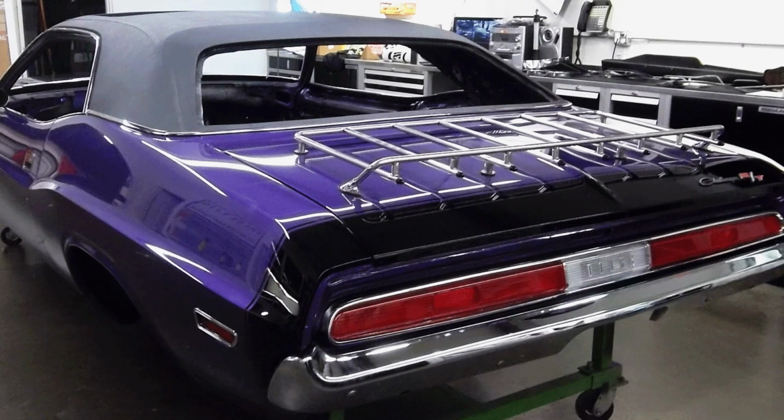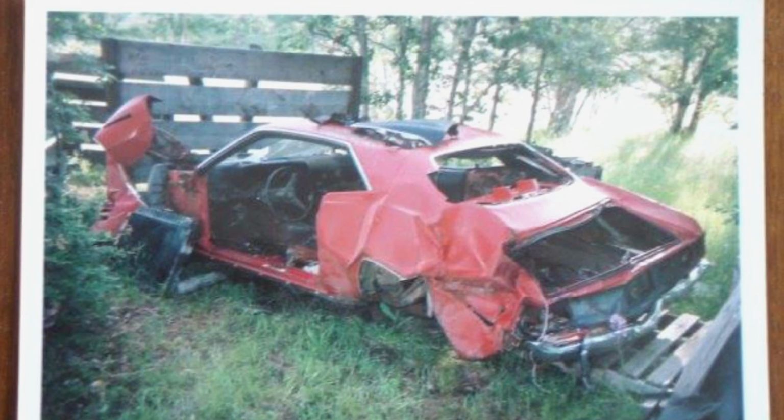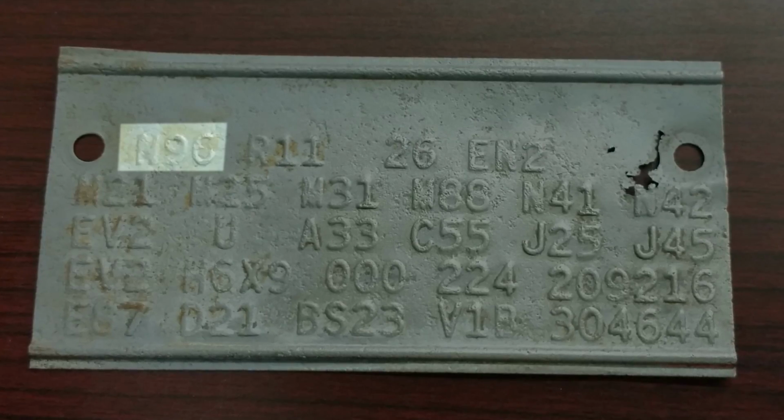So I immediately went on the hunt for one. It took over a year before I stumbled across this car. This car was a real V-code car, D21 Hemi Orange. It also was a shaker hood car.